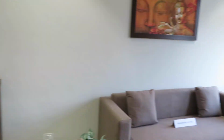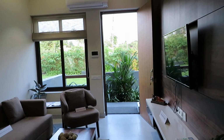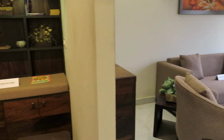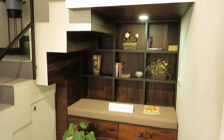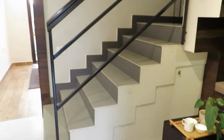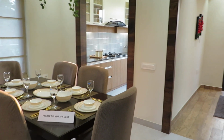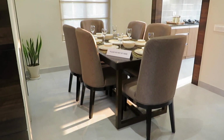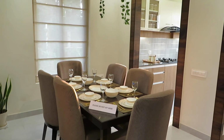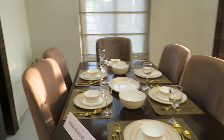From this side you can see this is the entry door, and just beside this entry you can see this is the separate sitting area. You can make a library room over here, and just beside that this is the first bedroom. Beside that this is the kitchen, and this is the dining hall. The approximate size of this dining hall is 14 feet by 12 feet. It's a luxurious dining hall, and just beside this dining hall this is the common toilet space.